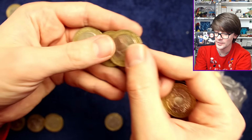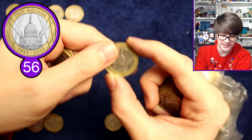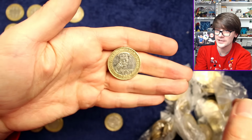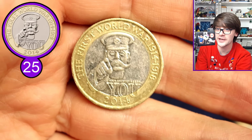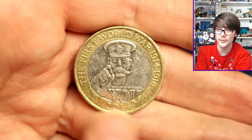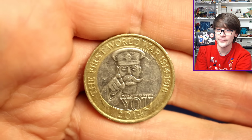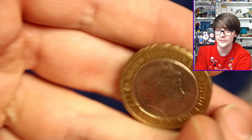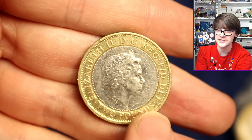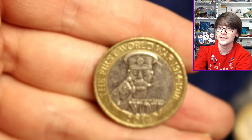A couple of things. VE Day anniversary with no rotation error. And Lord Kitchener, we will check for the mule error. The mule error is whereby 2 different dies from 2 different coins. We think probably the reverse of Lord Kitchener and the obverse of the Trinity House design have been paired to strike the coins. So we flip it over, it should say, and it does say £2 there. This is correct for the circulating Lord Kitchener £2 coin.